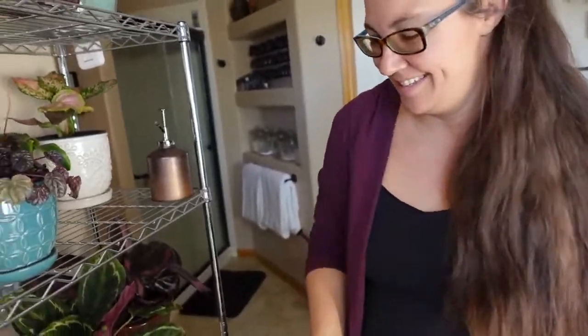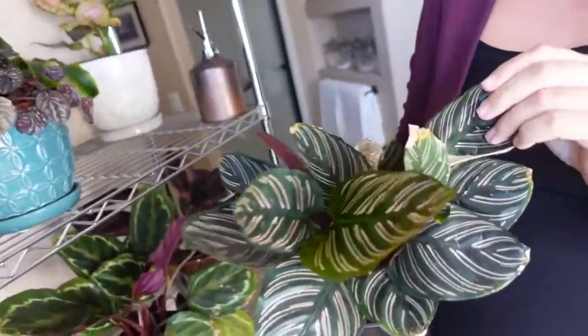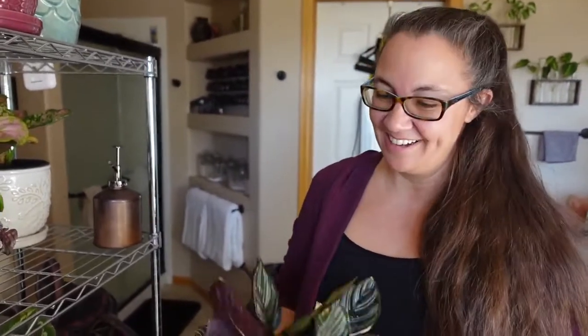He's got another thing going. But this is another calathea pinstripe. He does need to get watered today. I didn't water him last night because he's a little bit trickier to get to. Again, got used to that humidity. Now I'm noticing a theme here. A, we need more plants. B, we need a humidifier. So it sounds like a fun date.